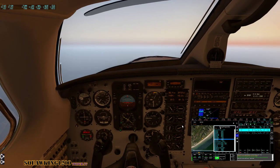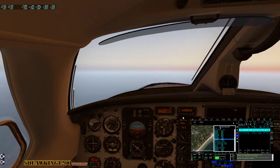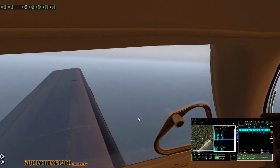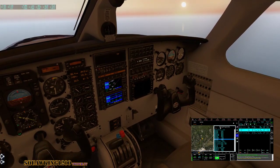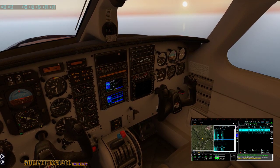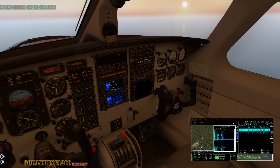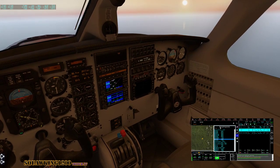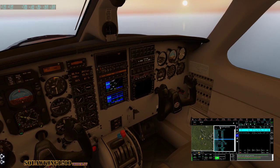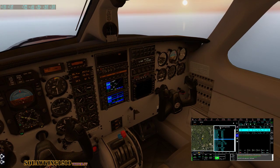Cessna 12 Bravo, contact Boston Center on 127.9. Have a good one. Center on 127.9. Fly heading 150. Heading 150. Cessna 12 Bravo, level at 7,500. Good morning. Radar contact.